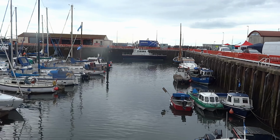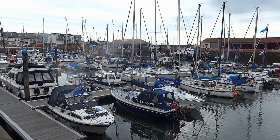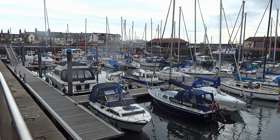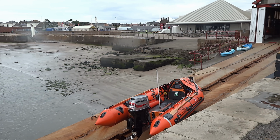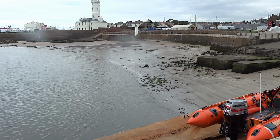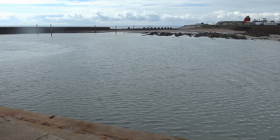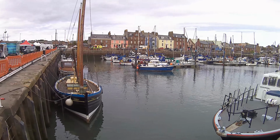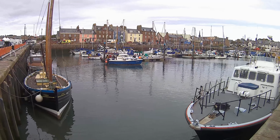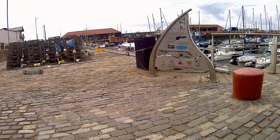And this is the inner harbour. And those pontoons you can see go up and down with the state of the tide. So it won't be cheap to park there, or moor there, sorry. That's the RNLI, and they launch from there. And this is another bit of harbour really, although it's open to the elements over to the left there. And this is from the other side of the inner harbour. It's a bonny harbour and it's a big harbour.